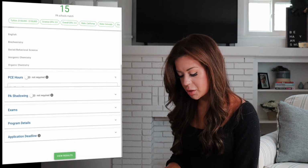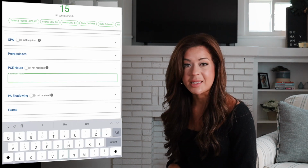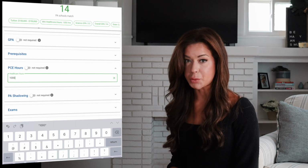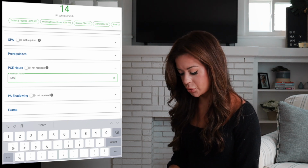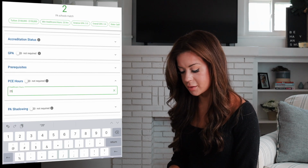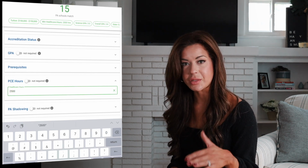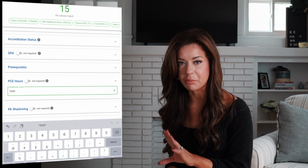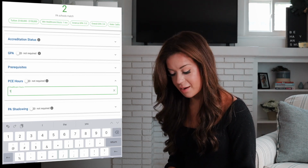So you can include or exclude a bunch of different courses, both in math, English, biochem, organic chem, physics, things of that nature. With the patient care experience hours, you can get really specific. If I say I have 1,000 hours, then 14 schools match. But if I have 2,500 hours, then I keep all 15 schools in my list. That's enough to fulfill the requirement for all of the schools that I'm currently applicable for. But I'm going to leave it at 1,000.